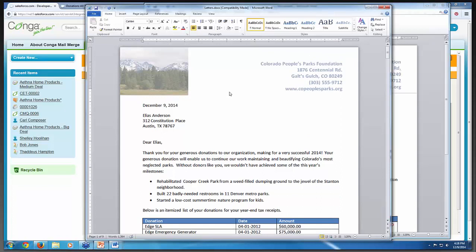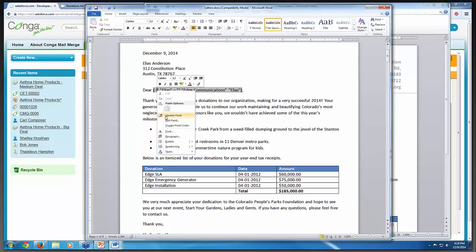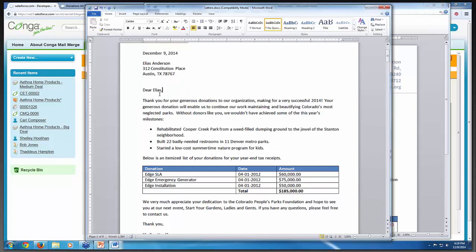So our particular merged output file, we've got the date field, again, contact name and address, contact first name. Here's that if statement that we mentioned real briefly before. So if I toggle field codes, that's where you can expose the coding behind that merge field that's coming from the Word template. It's saying if the first name, so Elias, equals blank, which it doesn't, then show the account name, in his case, Edge Communications instead. But because it does not equal blank, then go ahead and show the first name. So that's why you're seeing, when you update this or toggle field codes back, it does show the first name.